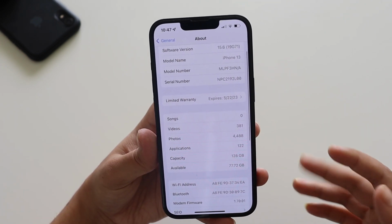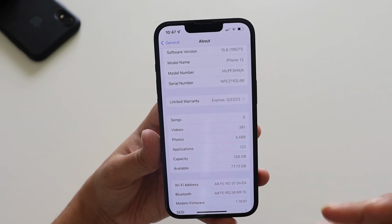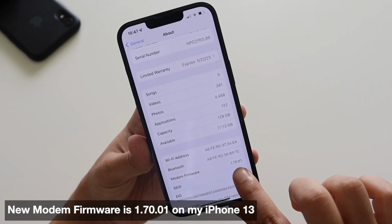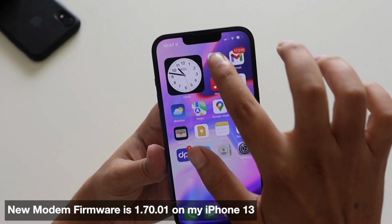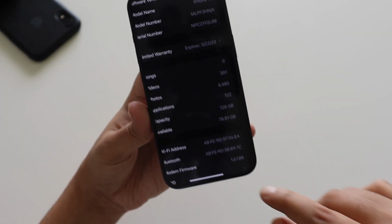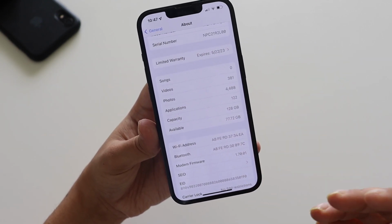And also we have a new modem firmware update. If you're coming from iOS 15.5 and upgrading to iOS 15.6, at least for my iPhone 13, the new modem firmware is 1.70.01. I had taken a screenshot, let me show you. Before updating it was 1.61.00, and after upgrading the modem firmware has been updated to 1.70.01.